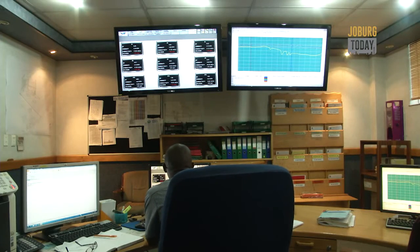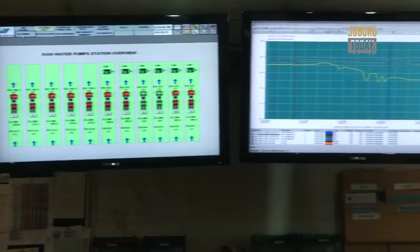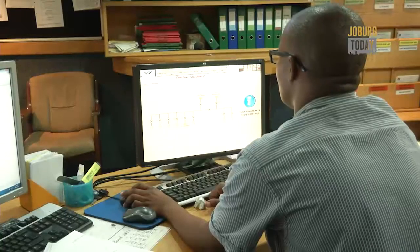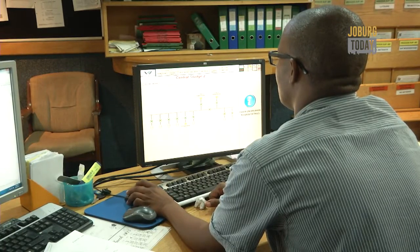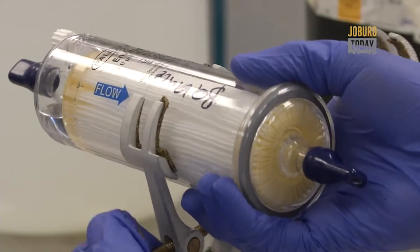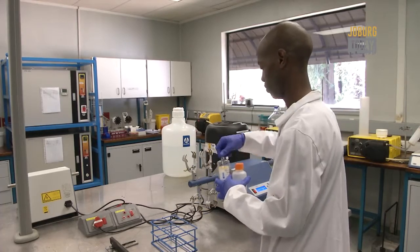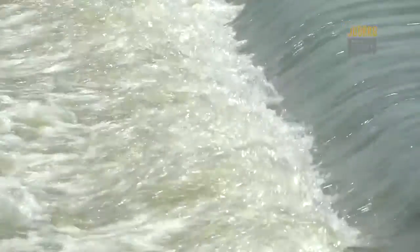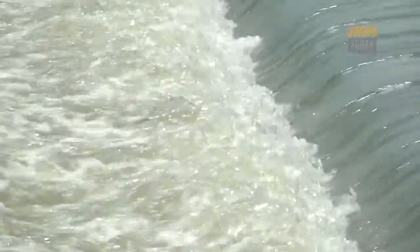One of the major contributors of water concern, especially on the continent, is that of cholera. We've had no such incidents, simply because the program is very rigorous and ensures that the water is of both safe and healthy quality when it is delivered to the consumer. Now, if one thing is clear, at Rand Water Analytical Services, water is, well, not just water. Marise de Klerk, Joburg Today.